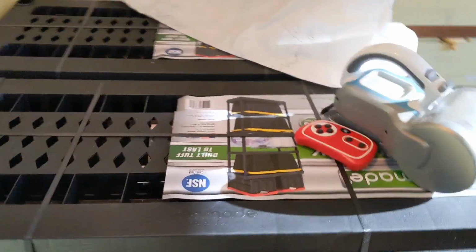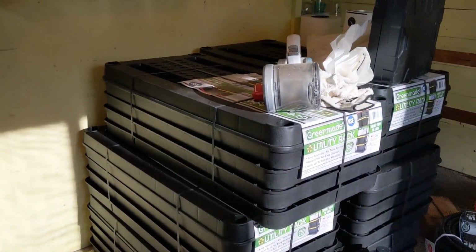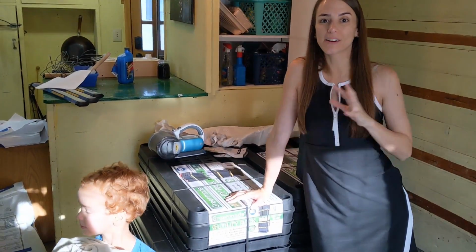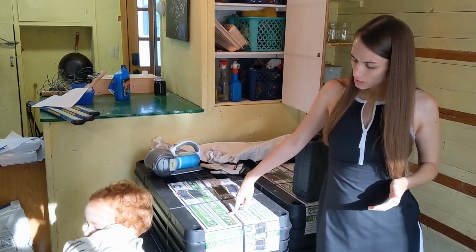I can't remember if I already mentioned this, but we got these shelving units from Costco. We have a ton of them. I thought this was really smart because they had some options made out of metal, I think the same measurements, and those were around $70 a piece. These ones were how much, babe?